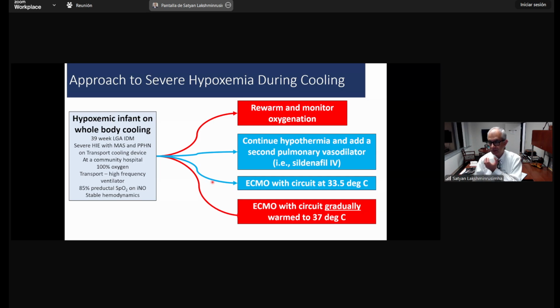On the other hand, if the baby has only mild HIE or very severe HIE where there may not be any benefit, I rewarm these babies and monitor oxygenation. So either I use this box or this box based on the severity of HIE and the baby's status.